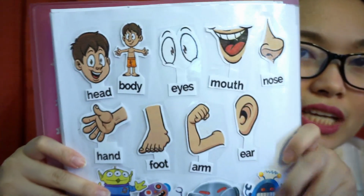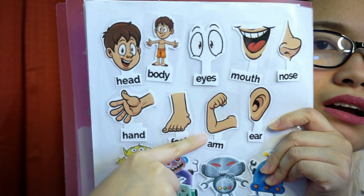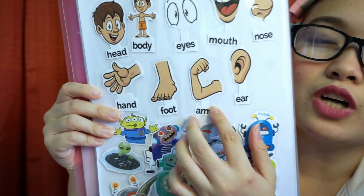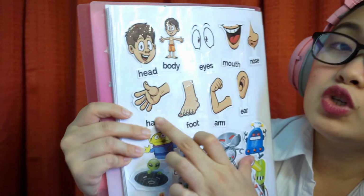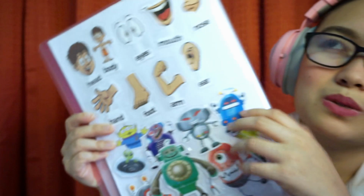The next one is parts of the body. So this actually serves as my teaching aid too. I have here head, body, eyes, mouth, nose, ear, arm, foot, and hand. If you want, you can add another foot or another arm, so you can talk about the plural forms of these nouns. So you can use foot. If you have two, it will become feet. If you have two hands, that explains it. I also have here robots and aliens because there's also a lesson about that.